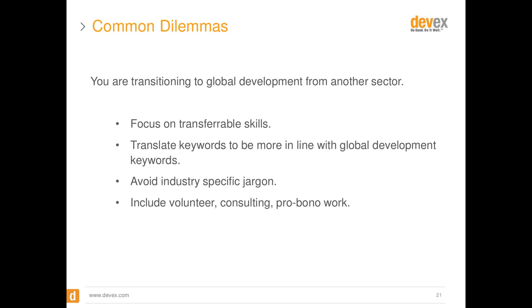Transitioning to global development from another sector. This one is actually, for me, easier to talk about than the larger gaps. What most people don't realize is that the global development sector is a lot like the private sector, but it uses a lot of different terminology. And when I work with people on CVs who are coming from business, sometimes it's really easy to find those transferable skills.